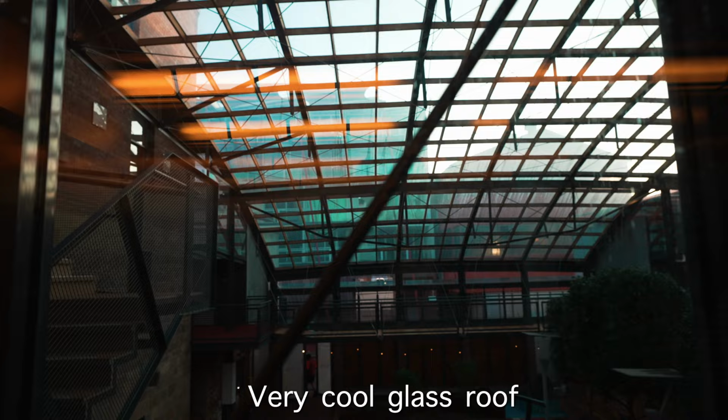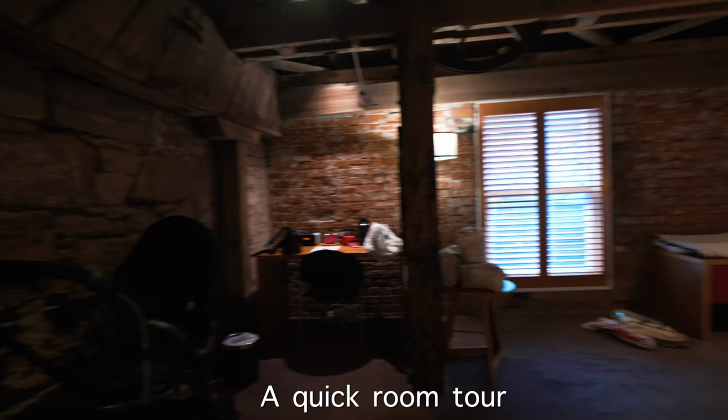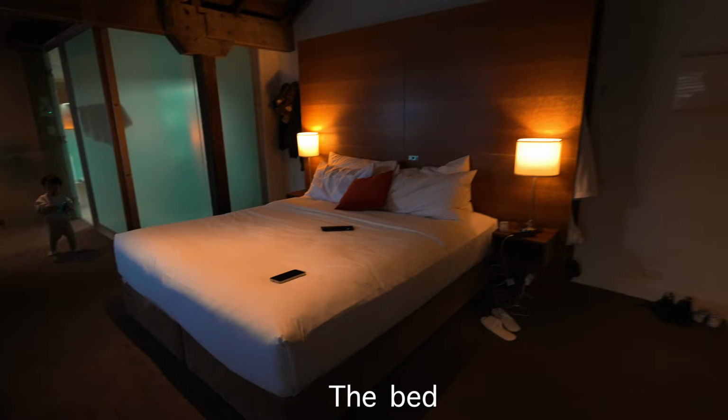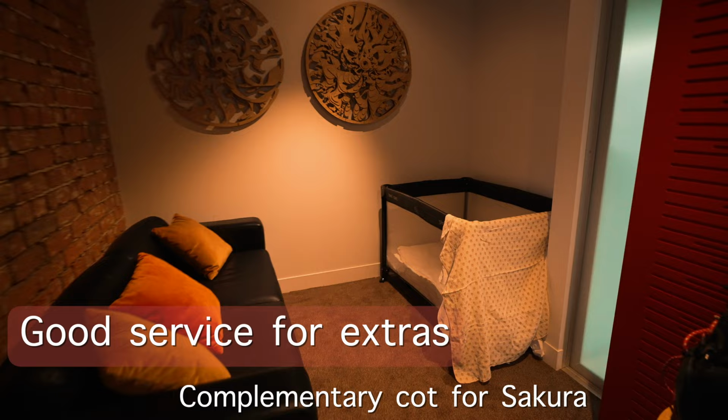And this is their courtyard, a beautiful place with a glass roof providing a lot of sunshine, space, and warmth on a cold day. And this is our room, standard room, priced at $450 a night. The room had a lot of space with nice furniture, but lacked sunlight. They definitely put a lot of thought and effort into making this place look unique and memorable. The ceiling was an old rustic roof, which was quite nice. They also provided a free cot for us, which is a nice gesture.